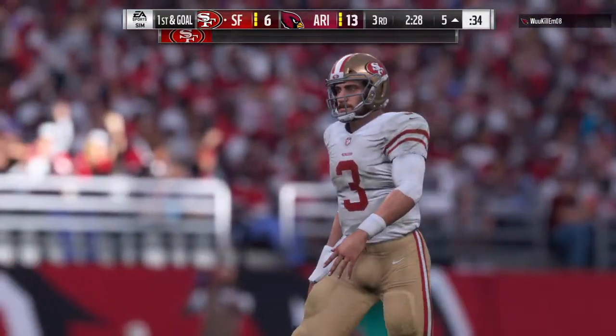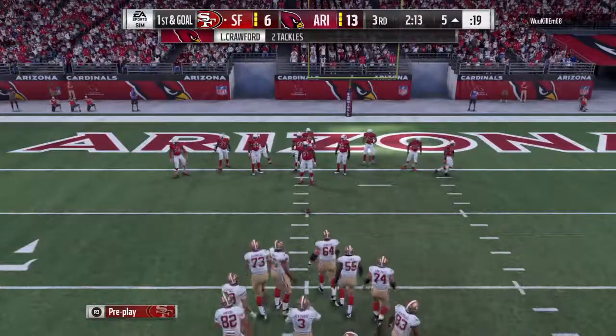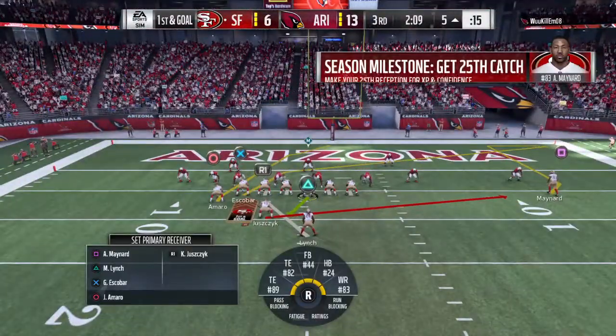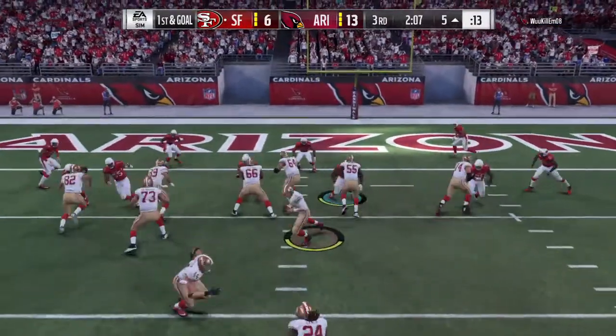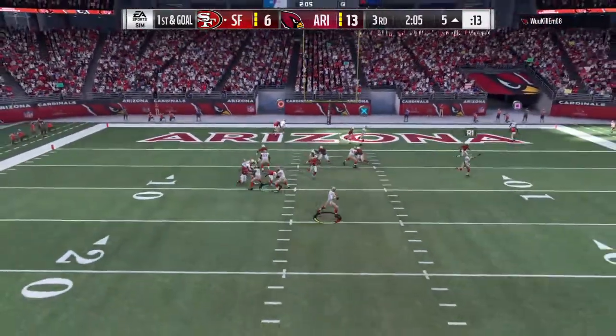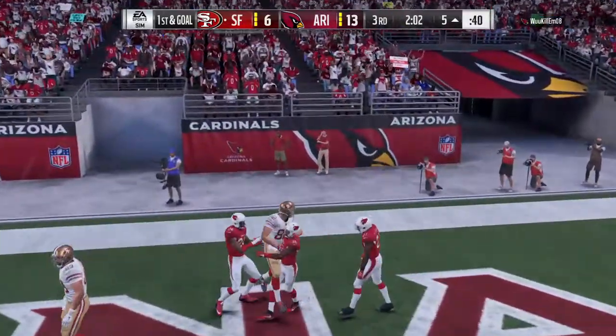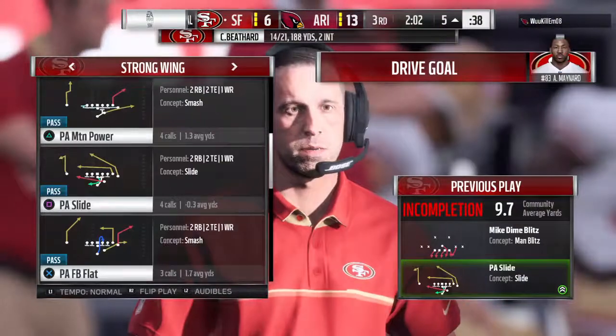1st and goal. I think on defense now, you have to almost take a chance. Rely on your scouting. Pick a play you think they would run here and just load up for it and see what happens. They'll look to throw. Escaping the pressure right. And that is out of the back of the end zone, incomplete.